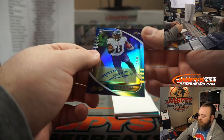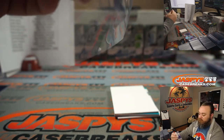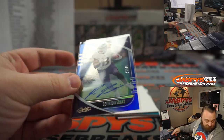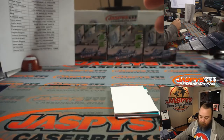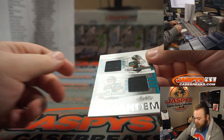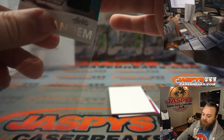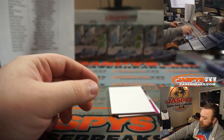And Devin Duvernay, 27 out of 30. Rookie auto. For the Baltimore Ravens, which is a random number block also. Spot 7, Dan Betancourt again. There you go, Dan. Back to back for you. Dual relic, DJ Chark and Dede Westbrook to 199 for the Jacksonville Jaguars. Dan Betancourt as well.